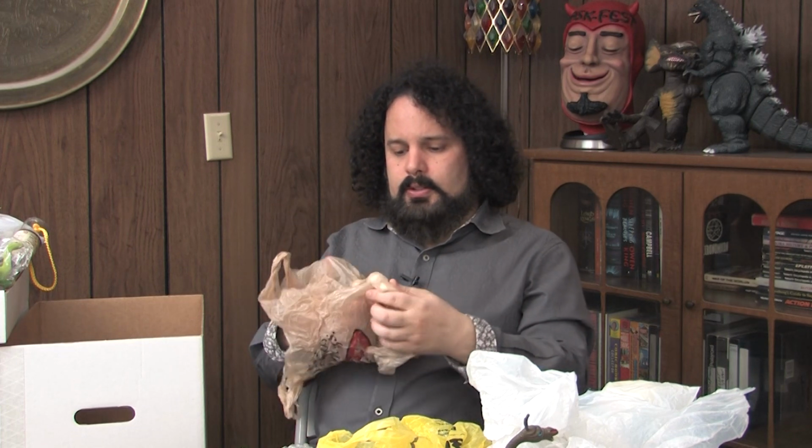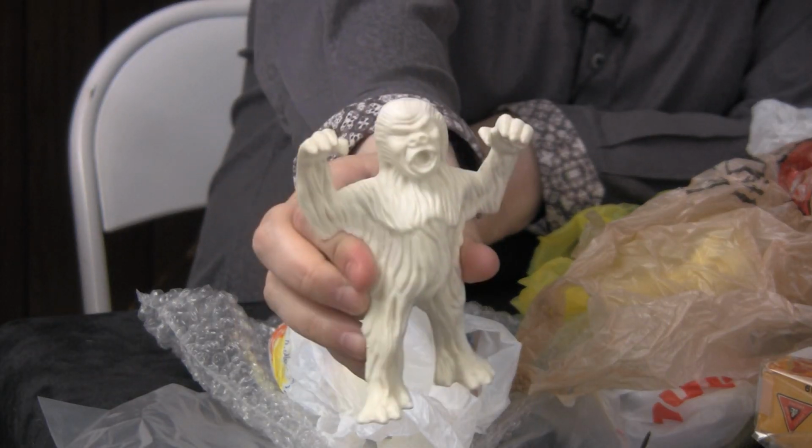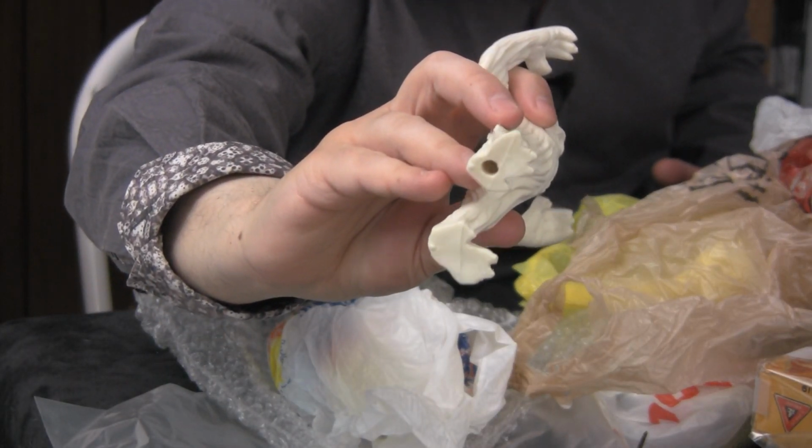Oh, this is odd. For a long time, people would see this figure and not know what the heck that was. They knew it was the Yeti, but they didn't know if it was sold by itself or part of a set. Finally, collectors figured out that it's part of an Evel Knievel playset. I don't know if it's Snake Canyon, but it's a canyon he has to jump over, and this Yeti is in the canyon. He's got a little hole in his foot where he fastens onto the playset.